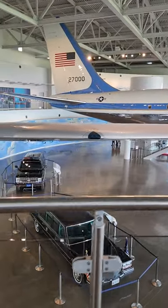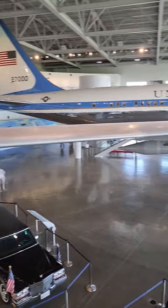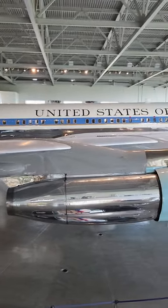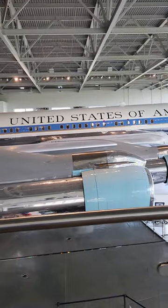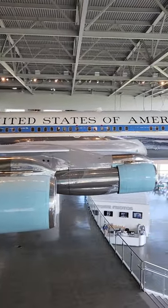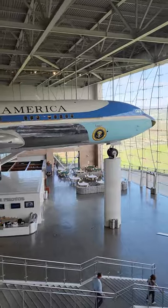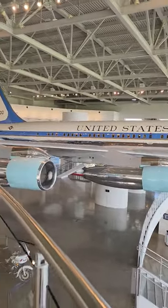Ang laki. Okay, no? Meron mas malaki na yun. Wow. Air Force One. Parang movie lang ni Harrison Ford. Air Force One. Sana tayo dito. Take a picture.